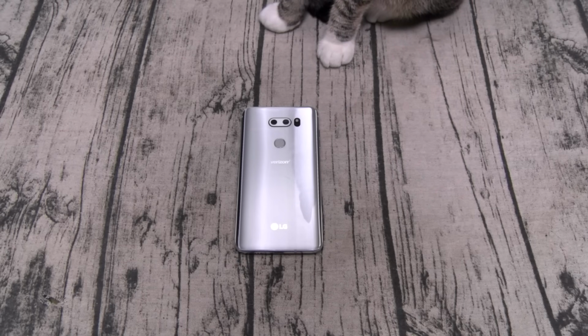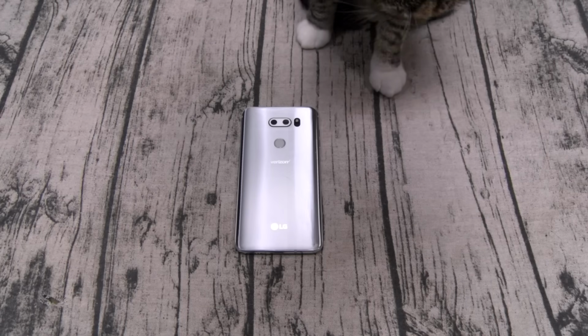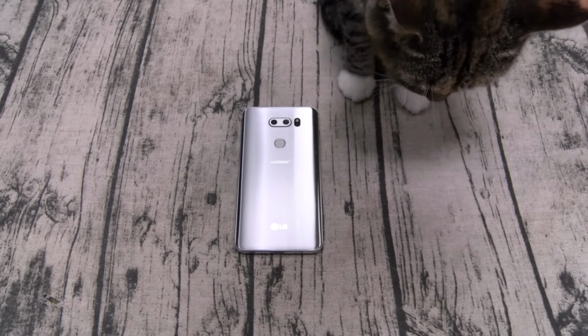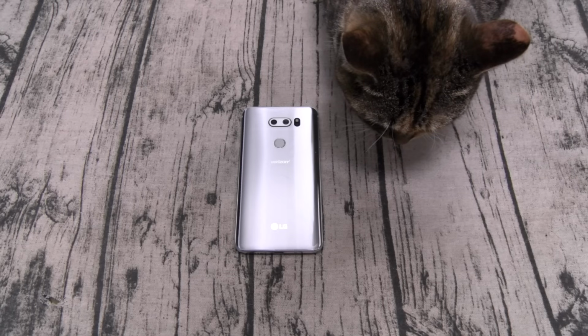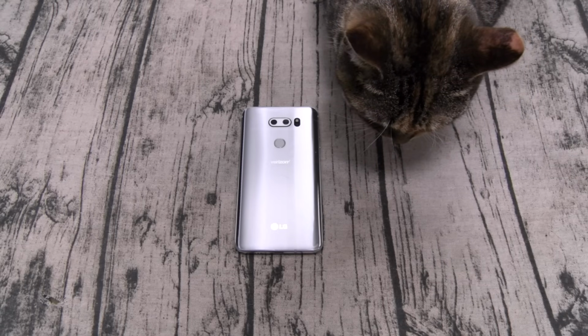Next, no removable battery. Now that's a big deal, especially with the LG V series. Now, if you had a V10 and a V20, that's part of the things that you liked about that phone, was the removable battery. Now, I know people are going to say no phones got removable batteries anymore. I understand that. But my thing is, if it ain't broke, don't fix it.